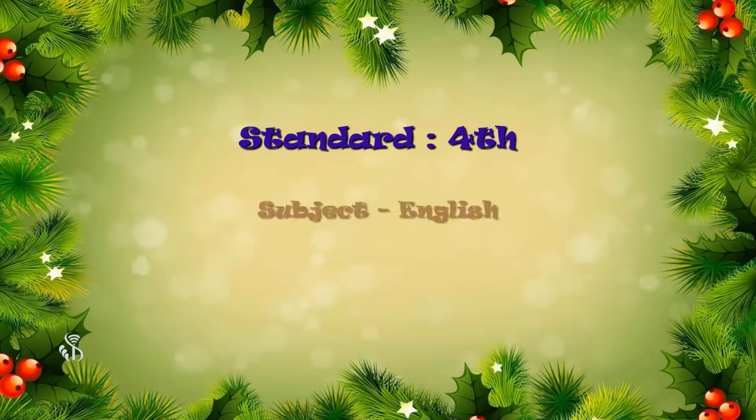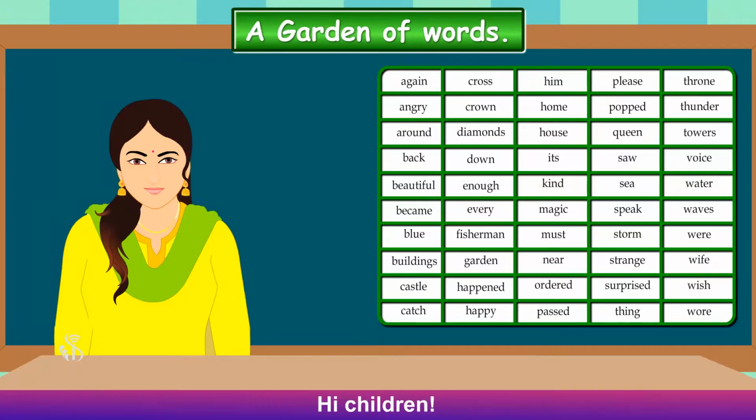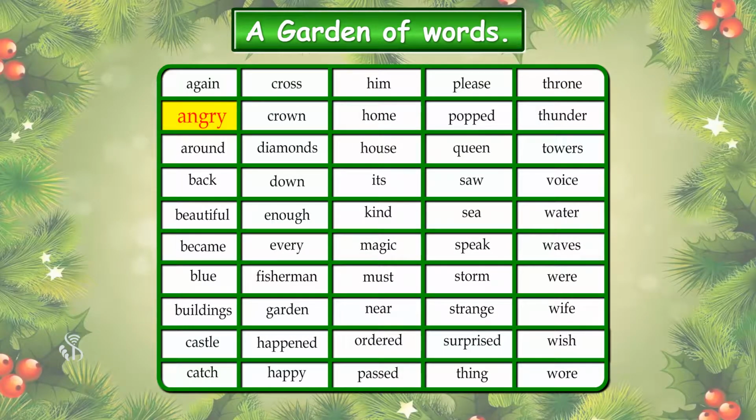Standard 4th. Subject English. Chapter A Garden of Words. Hi children. Let's learn some new words. Let's start. Again. Angry. Around.